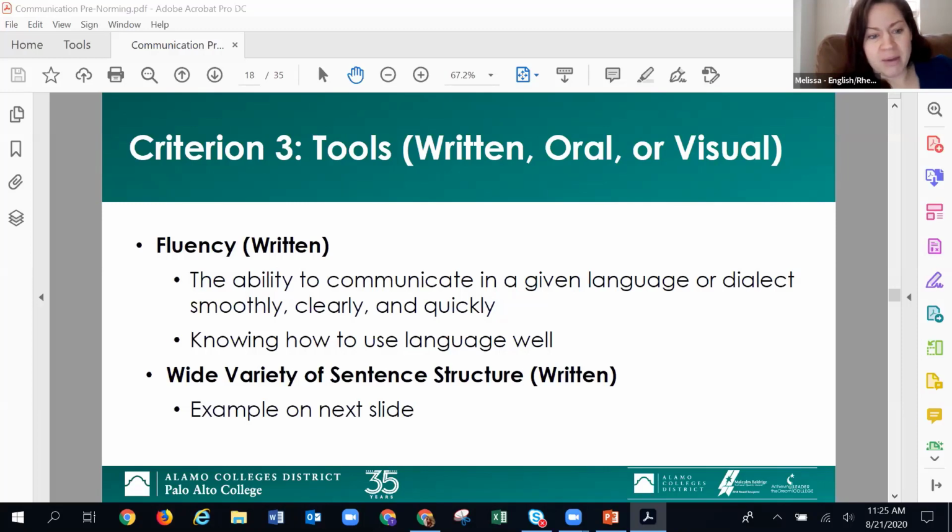So going back to the first bullet point, and sorry, my phone's going off and it's distracting. Okay.